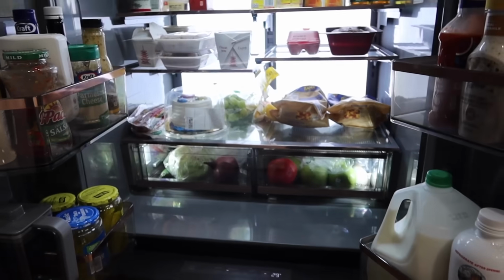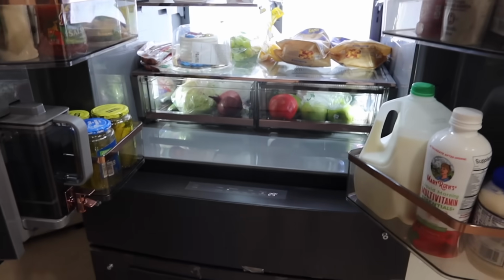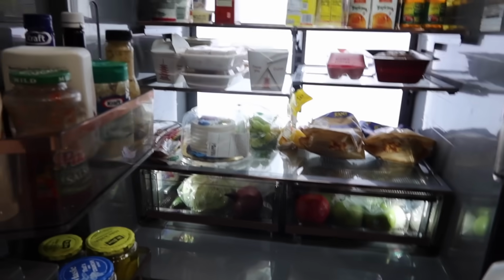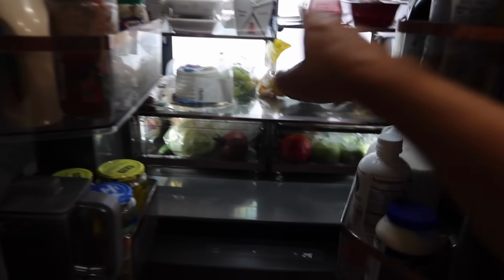And I actually have stuff in the refrigerator, by the way. So yeah, I have fruits and veggies and my birthday cake that I got yesterday. Nobody's eaten it yet. Our leftover Chinese. But yeah, I'm pretty close.